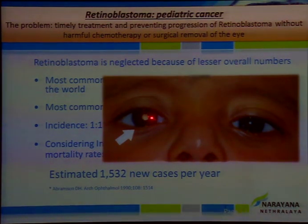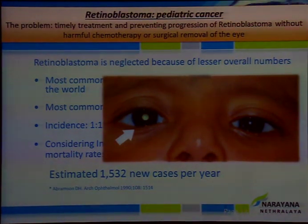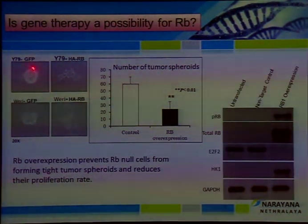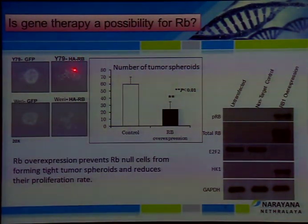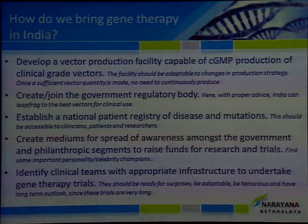This is how the tumor looks inside the eye. So by the time this tumor grows and comes out of the eye, the patient will not be surviving. So it's important to understand: is gene therapy a possibility for retinoblastoma? This is just a snapshot of the studies we did. A normal retinoblastoma cell can form these tumors, but if you put back the retinoblastoma gene, it can no longer form the tumor. And you can see that in the tumor counting. So it is possible to do gene therapy even for pediatric cancers. That's the point I wanted to bring across.